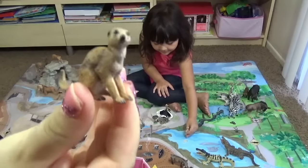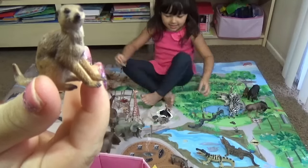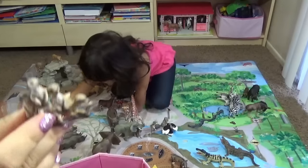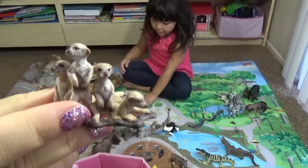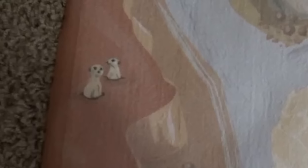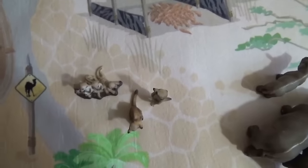And who is this? Who is this again? Another meerkat. What a surprise! You have meerkat children now! So you have a whole family. We actually found the place for meerkats here, you see? They are sticking out of the ground. They are in their tunnels. So we were really close to them. Lily put them here. We just need to move them over here.